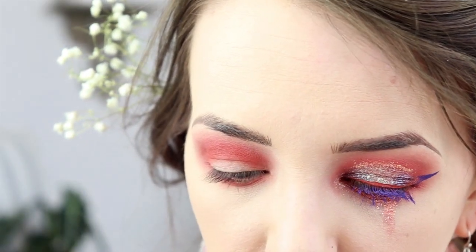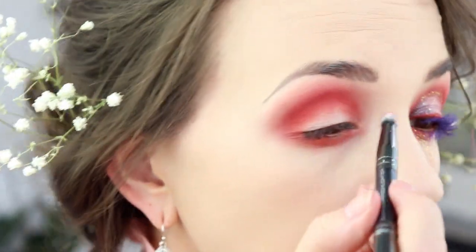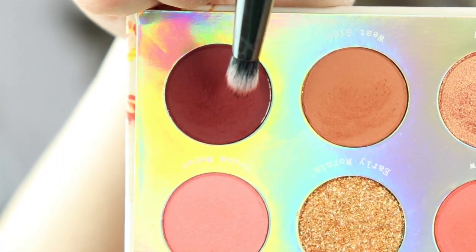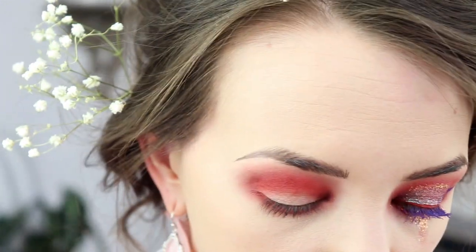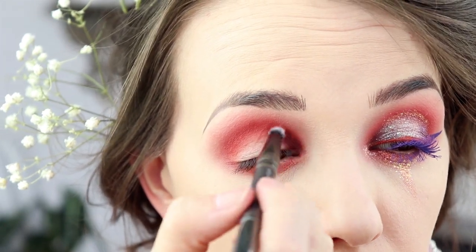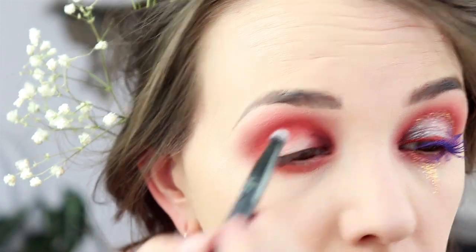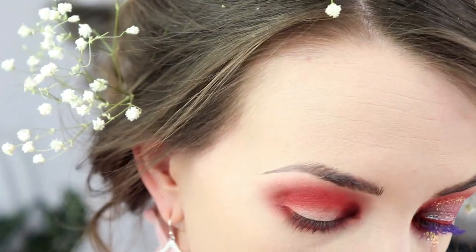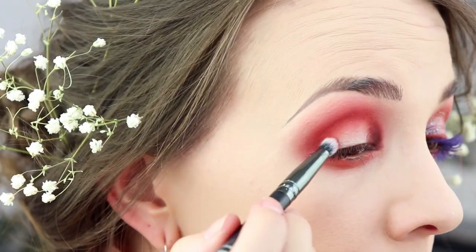Now we're going to deepen up that outer corner with the darkest shade. Even though most of this will be covered up, it still gives you a small little gradient there, just to create a little bit more depth in those corners. And I'm doing the same thing to the bottom with this same color.